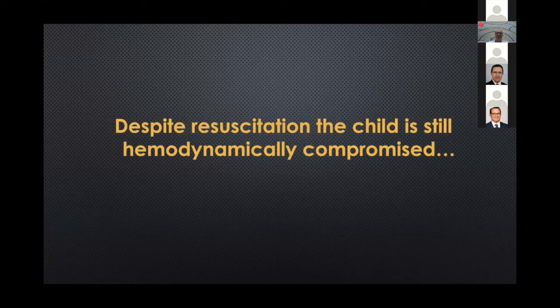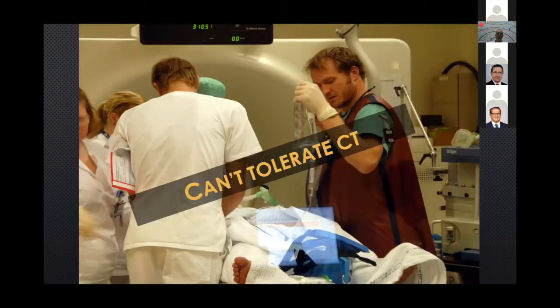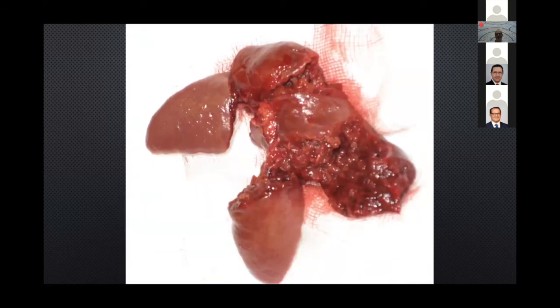When it comes to the abdomen, if you have a child in hemorrhagic shock, as Professor Marzi mentioned, and the child is still hemodynamically compromised despite effective resuscitation, then that patient is not a candidate for a CT scan. Then this patient should be taken directly to the OR. And this is one of the patients we had many years ago, came in hemodynamic shock, was resuscitated, but still tachycardic, hypotensive, and had a positive FAST examination, brought directly to the OR, and her spleen was removed.